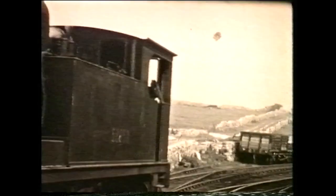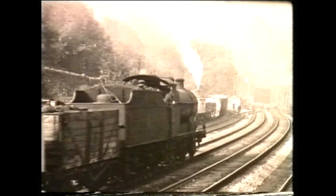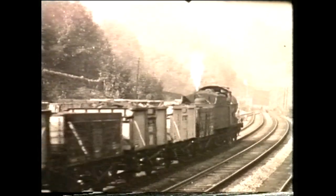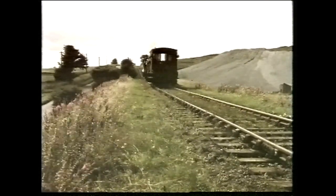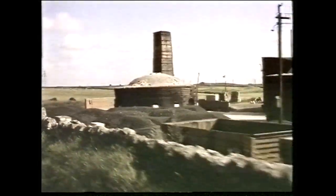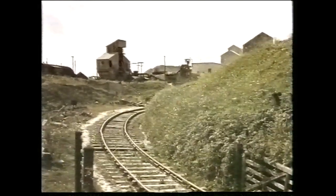Initially operating in isolation, it wasn't until the 1850s that it became integrated into the developing national railway network. It remained an important freight line, generating its own traffic and mainly carrying limestone, serving many works and quarries until its closure in 1967.